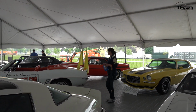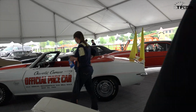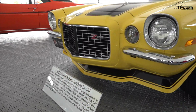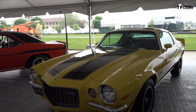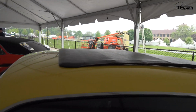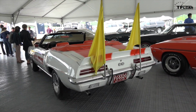Okay, now we're getting into the oldest Camaros, right? Yeah, this was a prototype car that Chevrolet did that never made it into production. It's got a very unique sunroof on it. Yeah, I can see that leaking after a couple of years. Yeah, there was something about it they didn't like.